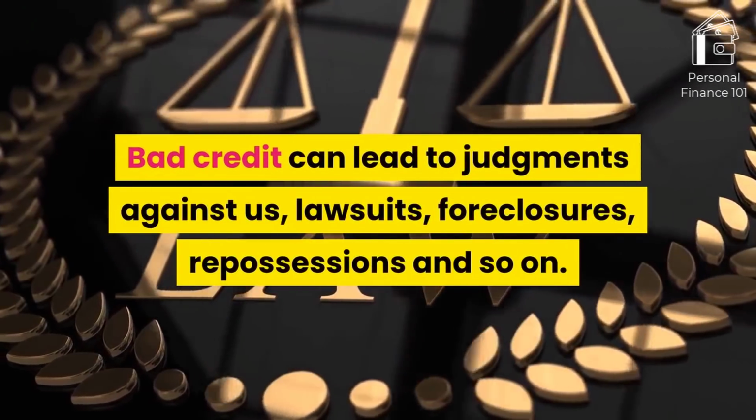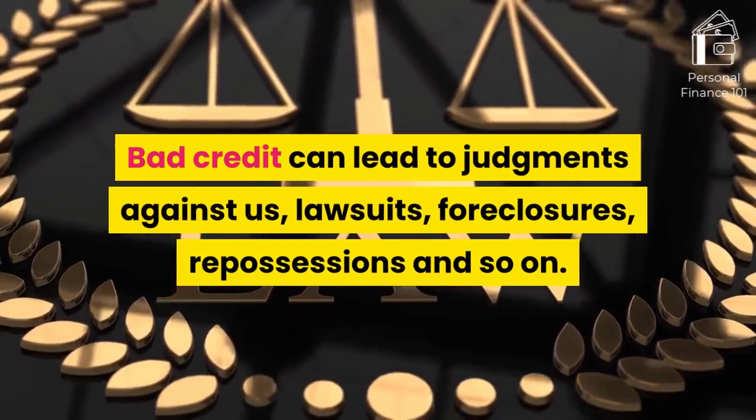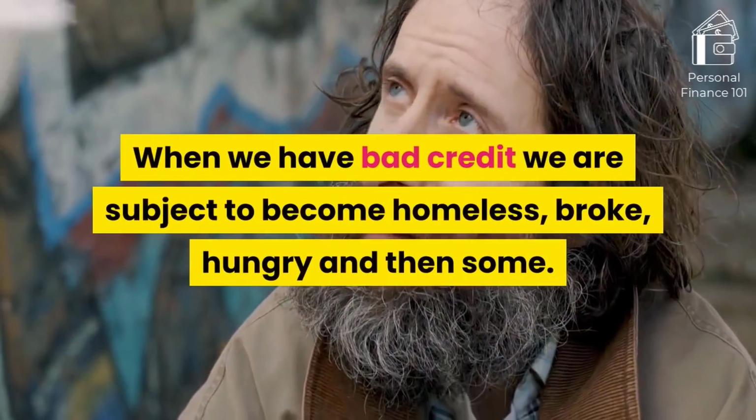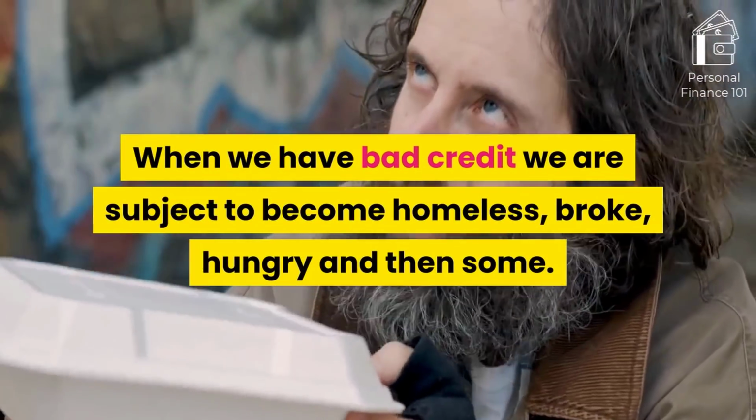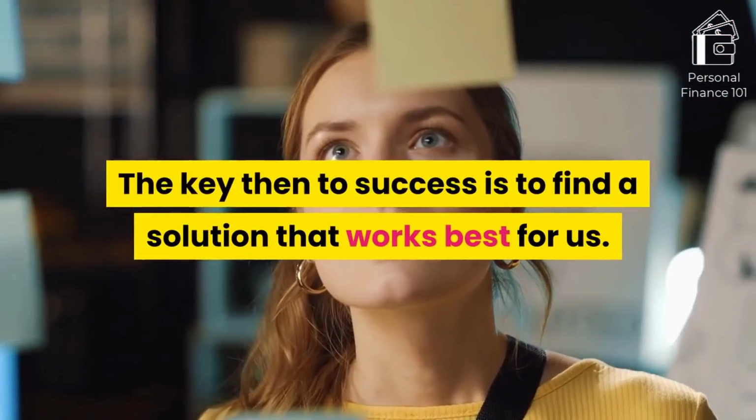Bad credit can lead to judgments against us, lawsuits, foreclosures, repossessions, and so on. When we have bad credit, we are subject to become homeless, broke, hungry, and then some. The key to success is to find a solution that works best for us.